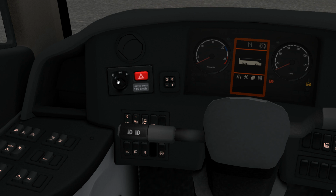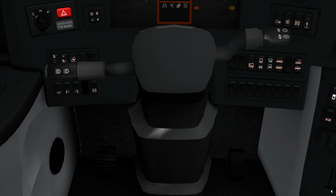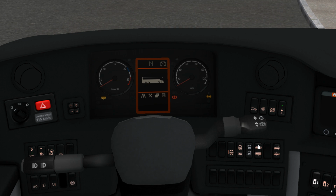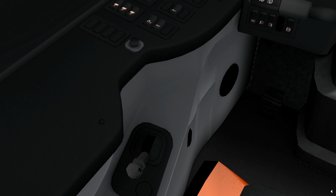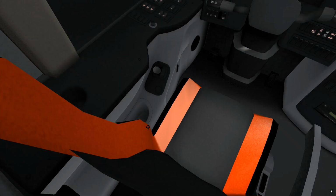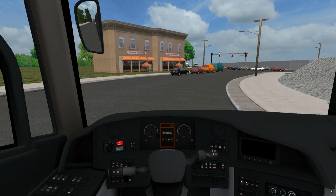Those are hazard lights. The actual lights, ironically, work. Horn's a button over there. Feels like we should be worried about this check engine light. Feels like that's more of a problem than it seems. Electricity off. Electricity on. Parking brake's on. Brakes. Nothing.